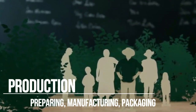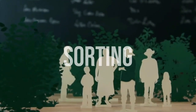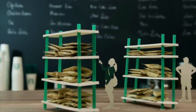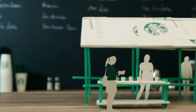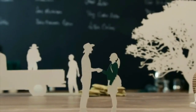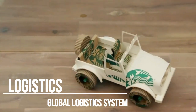Next is production. Starbucks has 3 main production processes in processing the beans, which are sorting, roasting and blending. First, the beans need to be sorted out based on their size, color and density. Next, they need to roast the beans and then transport them to the blending machines. After blending the beans, the packaged coffee is placed in the box. The last step in order fulfillment is logistics.